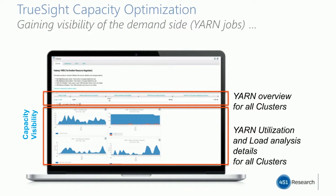And then we can also start looking at the jobs. Yarn is the job scheduler there. And now we can start seeing the utilization of the jobs, not only in terms of the resources that they consume, but also the elapsed time that they are experiencing.